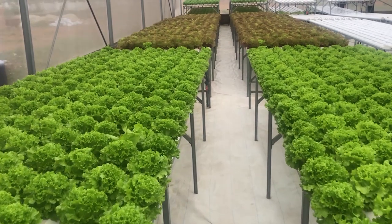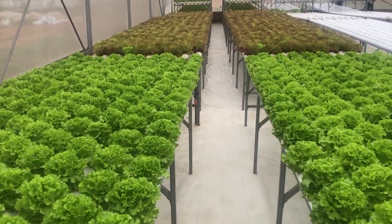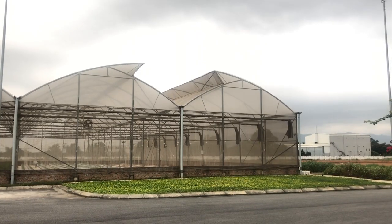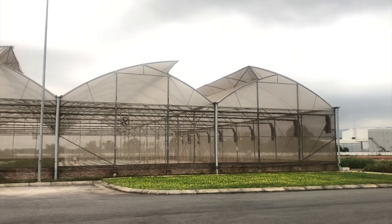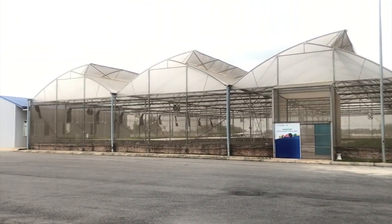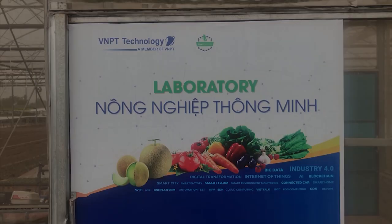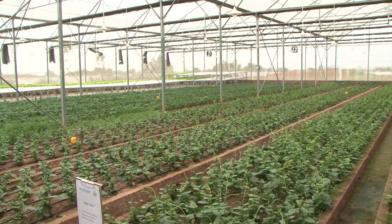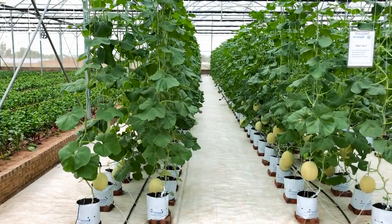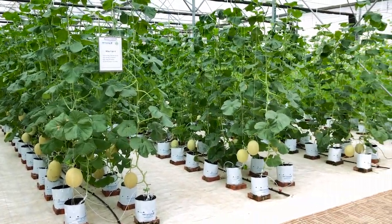Currently, Smart Agricultural Solutions have been applied in many localities such as Bắc Ninh, Lai Châu, and Phú Yên. VNPT Technology has built an agricultural research and innovation lab in Hòa Lạc High Tech Park. Here, VNPT Technology proactively applies smart agriculture to practically cultivate many different agricultural crops in order to enhance features in farming daily routine management and operation.